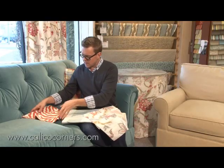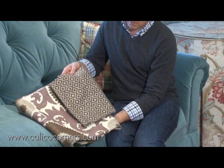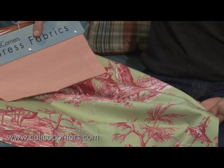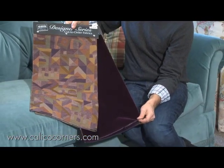There are classic pattern combinations that really work well together. A graphic print and a bold geometric jacquard. A paisley and a tartan plaid. A great floral print and a wide stripe. A toile and a check or a small plaid. A jacquard tapestry and a cut velvet.